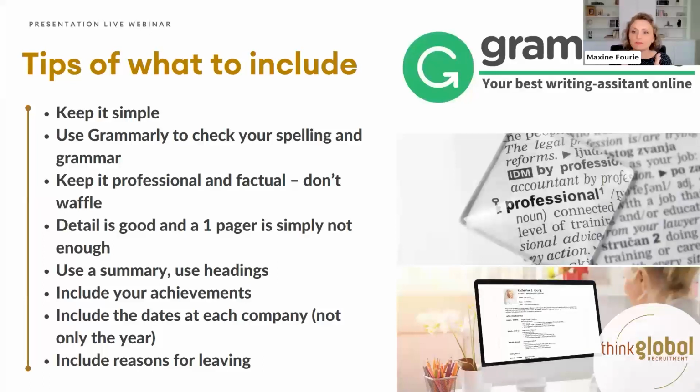You can even use bullet points to help you keep to the point. You can remove words that are not needed after you've written your first draft of the CV. However, detail is good, so don't miss the essential information. Don't try and put all of your info and experience on one page. Detail is good. Use a summary at the top.